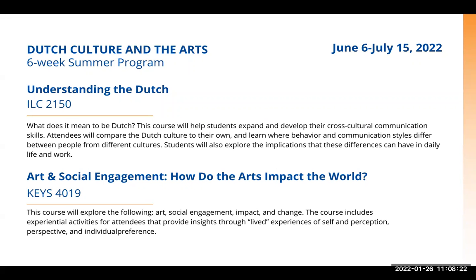And the experiential component of what I do, and what the professor who teaches the Understanding the Dutch course does, really involves getting on a bicycle, onto the street, into the train, and seeing things that tourists probably won't see because they won't have the opportunity to take the time that students have to understand what's happening and why, and to meet locals, and to approach the culture creatively, and to think about how the arts and social engagement, as the description says, can really impact at a micro level in terms of the community, but also it impacts students, how they see the world, how they see themselves, how they see themselves as citizens of the world.